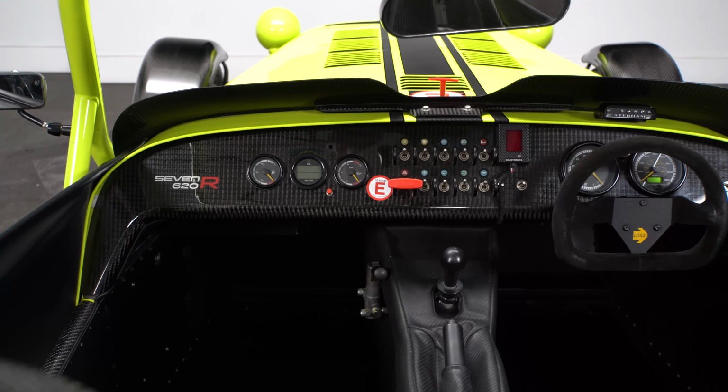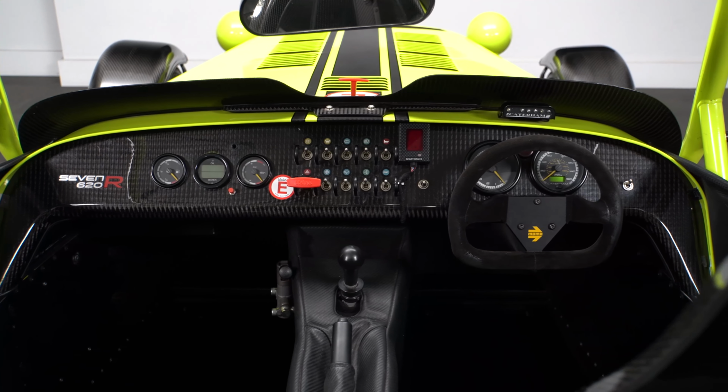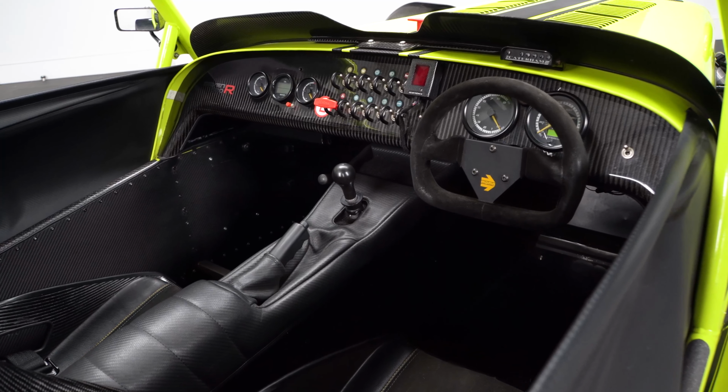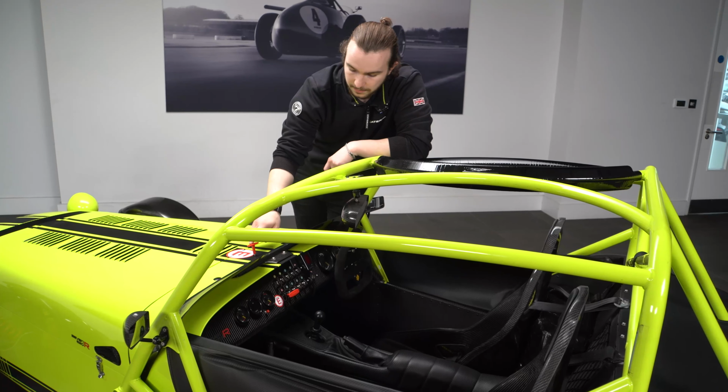Now this is the carbon dash effect. Cool little features on this one is it's had the upgraded oil and water temp gauges to now being a digital one, so it's easier to read while you're on the track. You do also get the plumbed in fire extinguisher up here and up here as well.